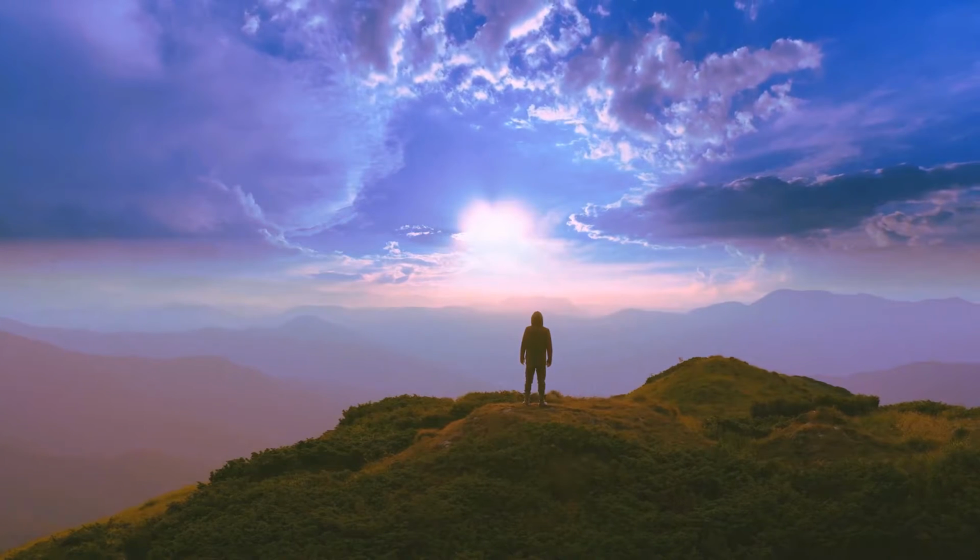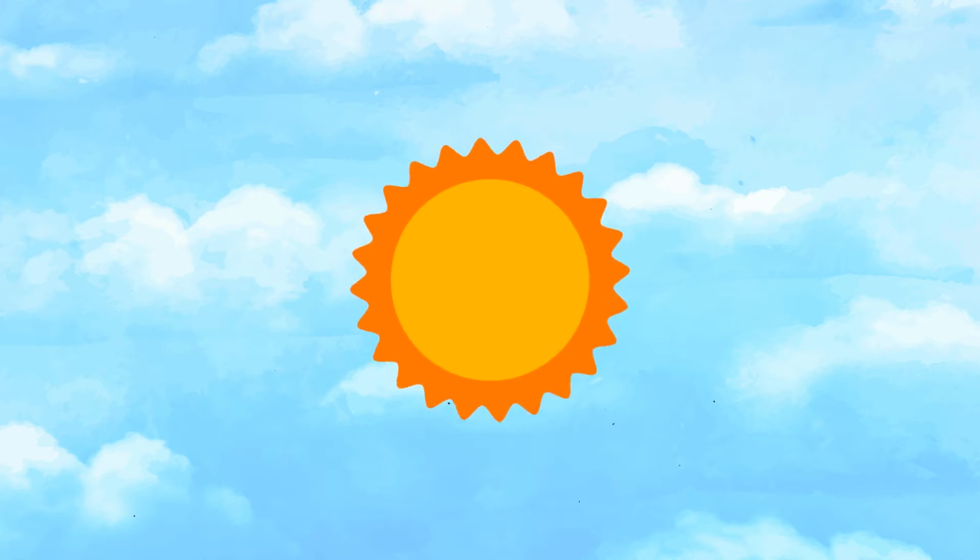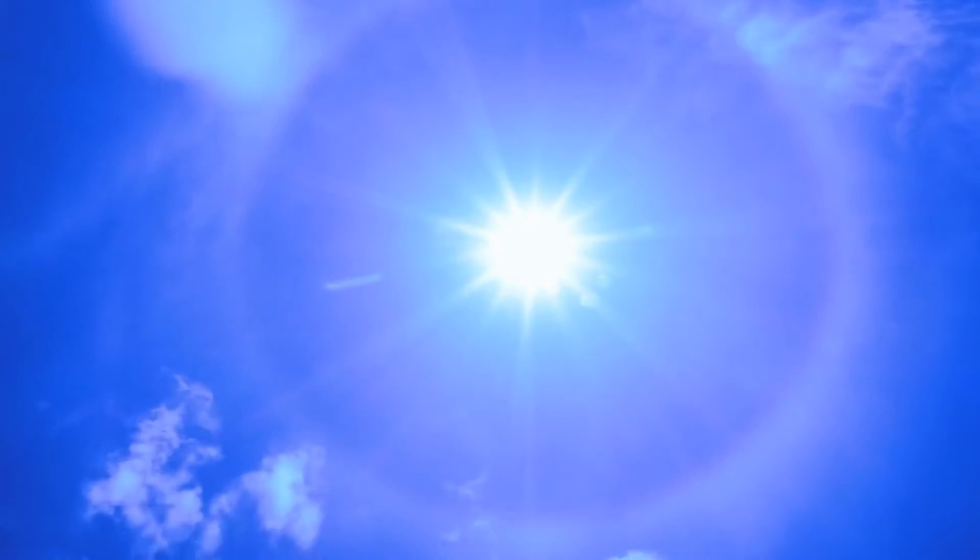From where we stand, the sun seems so calm and peaceful. But like humans, and basically the whole living world, the sun has its own phases when it's more or less active. It's just that the consequences are way bigger and more chaotic when the sun becomes hyperactive. Let's zoom in to see what's happening up there.